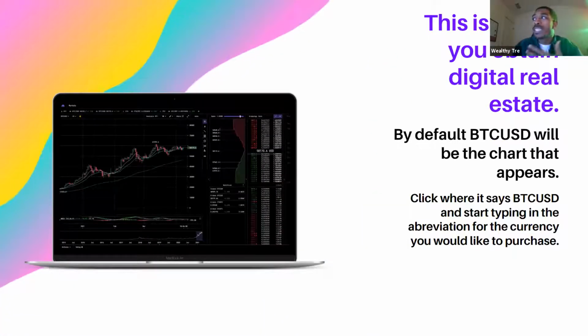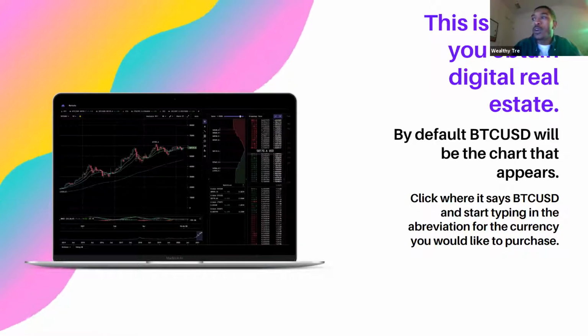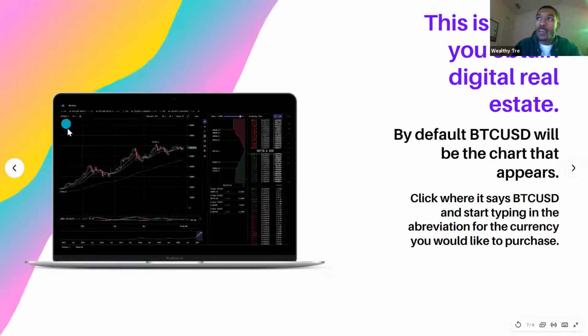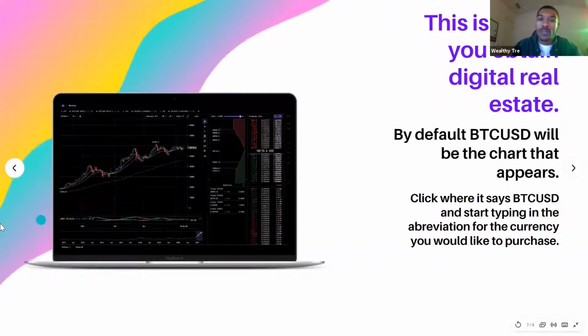And this is where you obtain digital real estate. So once the screen opens up, by default, BTC USD is going to be on your screen. It's going to come up just like this. Okay. Now you want to click on Bitcoin. It's going to be in the top left corner, right underneath the Kraken logo. That's what you want to click on.